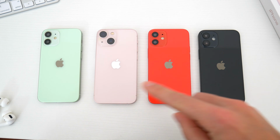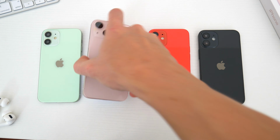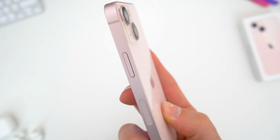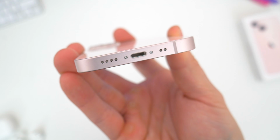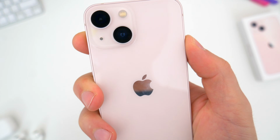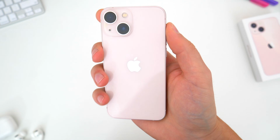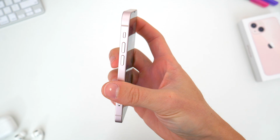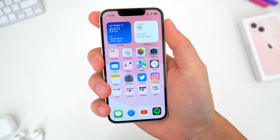You probably couldn't even pick this new phone out of a lineup of 12 minis, unless you knew to look for the random repositioning of the camera lenses. But beyond that, it's the same glass and aluminum material that's been offered for years. And that's great. Even though this phone is the least expensive iPhone, there's no compromises. And yes, I do realize that means it's still not cheap, so a premium fit and finish is a must.